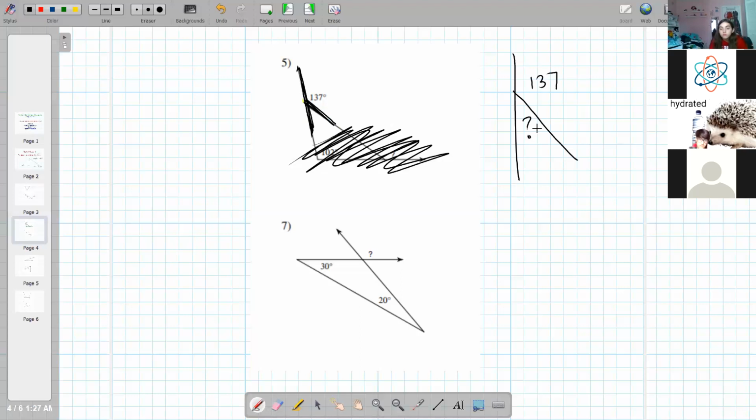And if you have to turn your brain 90 degrees, literally if you have to turn your head 90 degrees so that it starts to look like this to you, so that you can see that what we're looking at is a linear pair, then do that. Turn your brain, turn your head if you need to, that's okay. That 137 is gonna mean that the inside angle right here has to be 43.